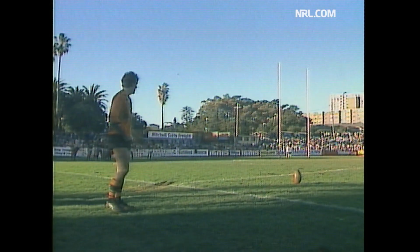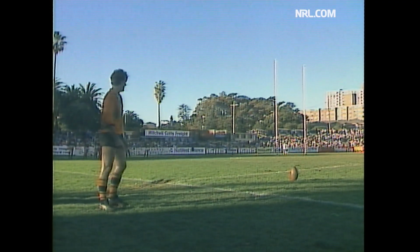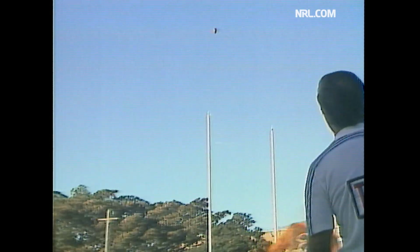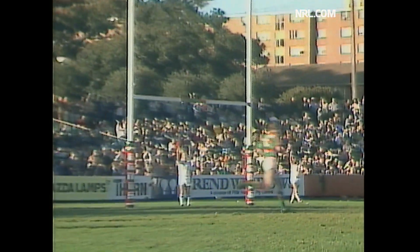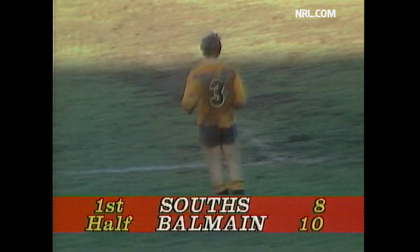Good grass around him, good firm grass around him for his approach to this kick. Look at the angle. There it goes. I think he's got it. Yes, he has. A big kick by Ross Conlon. So the Tigers go back to the lead, 10-8.